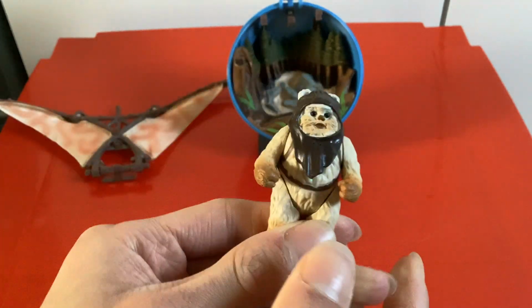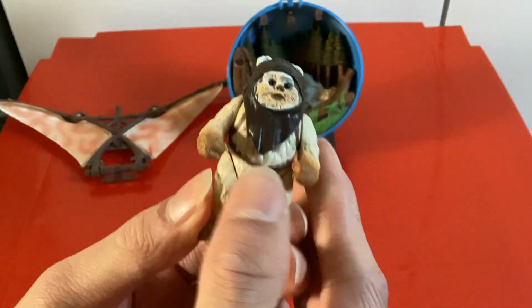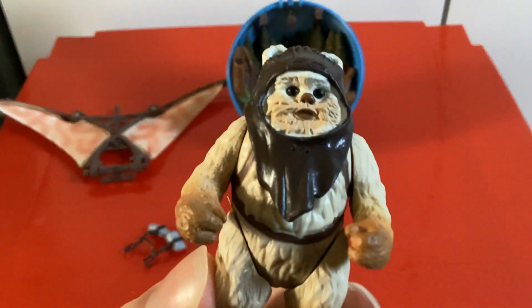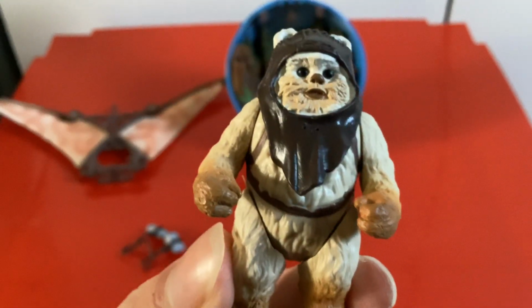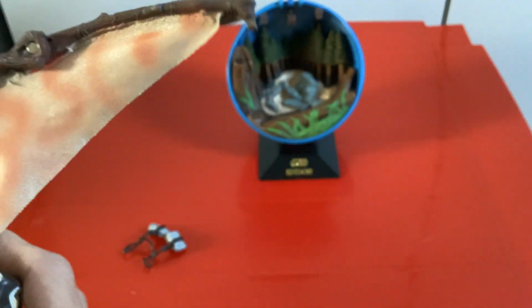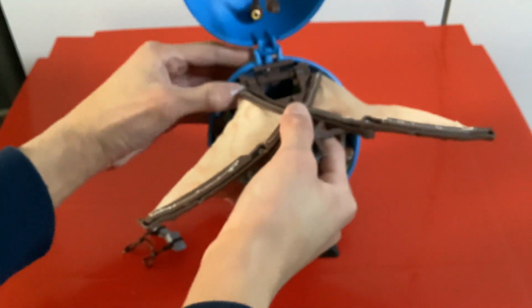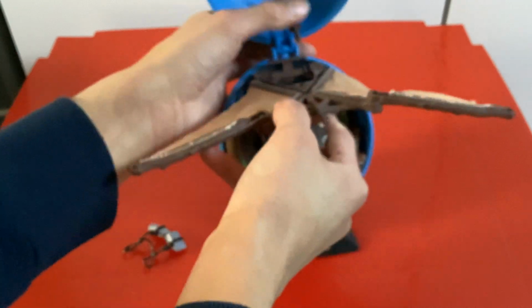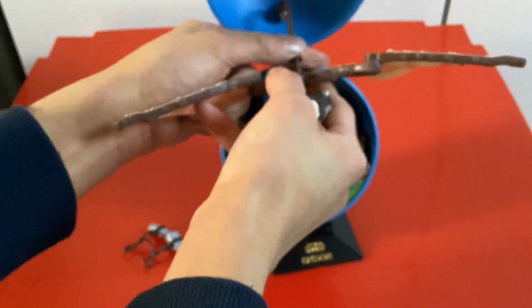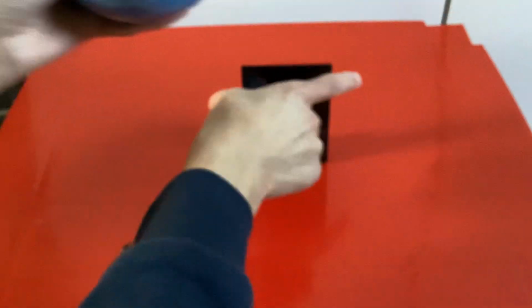Same articulation as the other Power Force 2 Ewoks. You can see he's got a post there to attach to the glider, but it looks really cool. Yeah, I got this one for £8 at Toy Fair 2019, December 2019. So I only managed to open it on the 1st of January 2021. So that's quite good. And you can see, it just attaches to the back there like that.